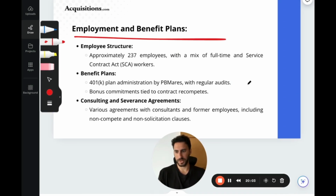Employment and benefit plans. So hopefully that's helpful. Let me know in the comments below if I'm going through all that, just to go into a bit of a checklist of what's in due diligence.